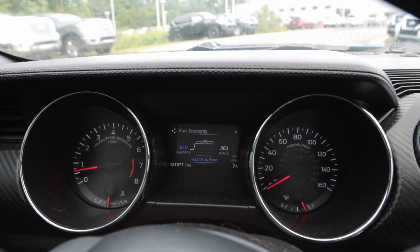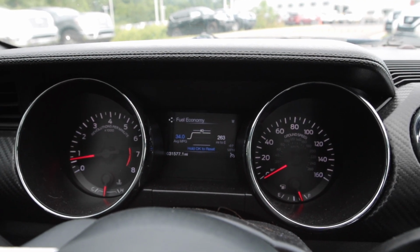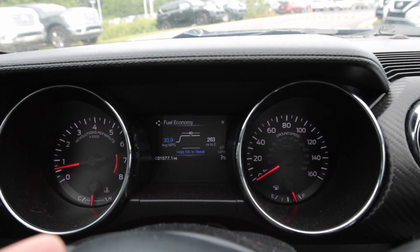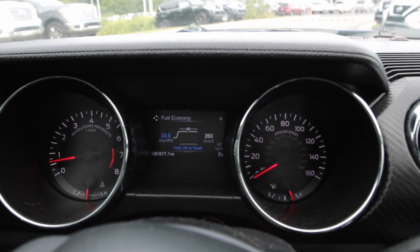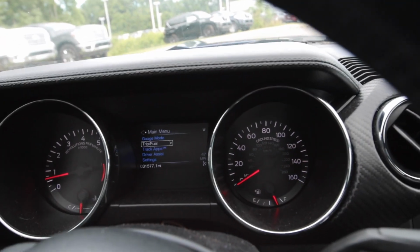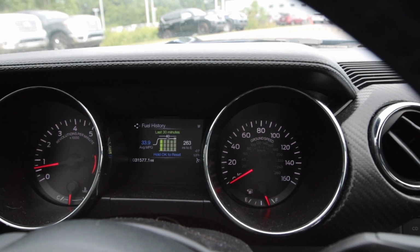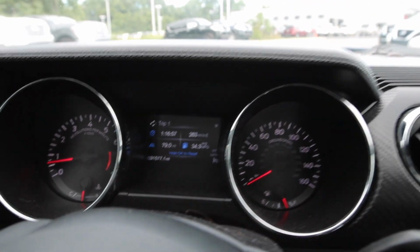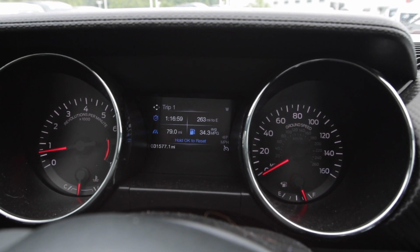Alright guys, so we have reached our destination. We got about 34.1 miles to the gallon on this computer. I know it says 34, and now it's going down to 33.9. That's just because I'm sitting here idling, but it was at about 34.1. And the other one I believe was going lower as well. It was higher, I think it was 34.4 a minute ago, and now it's gone down to 34.3.